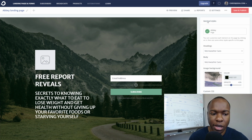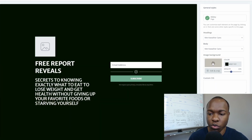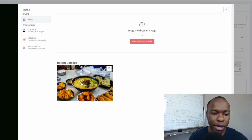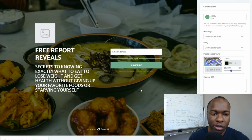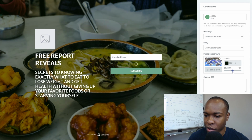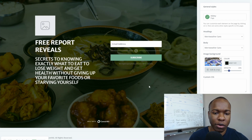Then we go back to general styles here. We're gonna then change this image here. Now, all right, that gets rid of it. Then we can actually upload the image that we just had, this one right here. All right, so it kind of looks pretty good, right? So you can actually edit this a little bit too, right? We can make the opacity just a little bit darker, so that it just reveals the yellow color. Yeah, I think I kind of like that, right? So I like that.